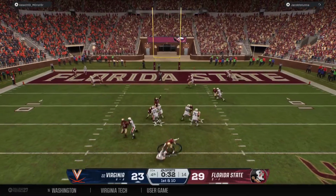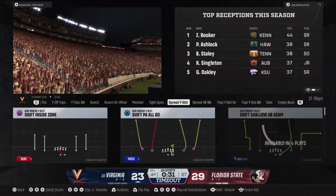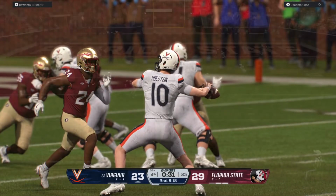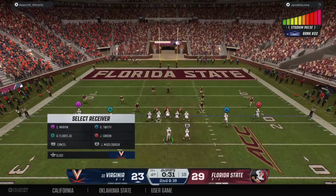Holstein to the air again. And he can't get it off. Taken down. What a huge play this late in the game. Timeout on the field. The Cavaliers have taken their final timeout. Now they are powerless to stop the clock with a timeout.